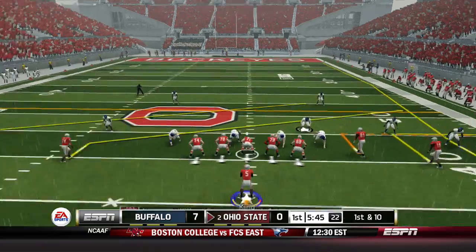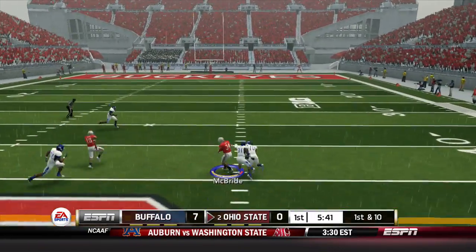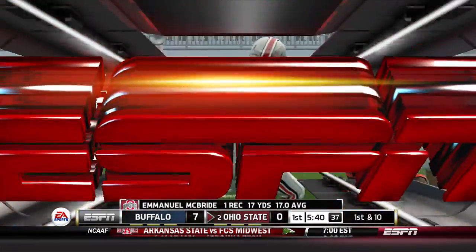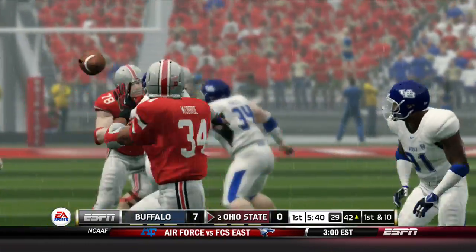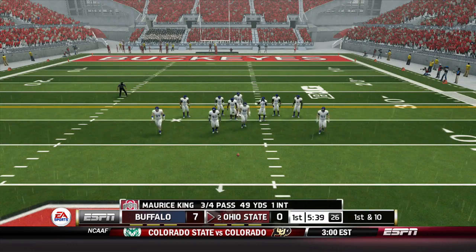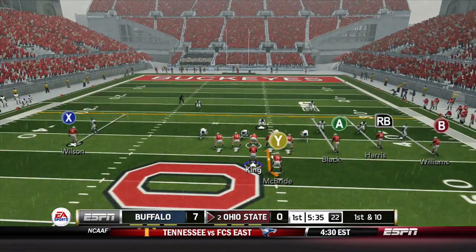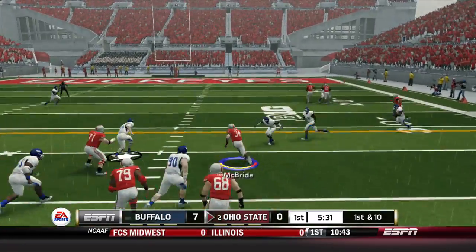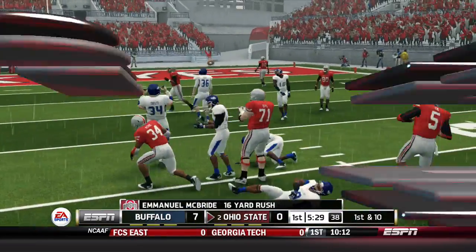Over the middle. Running back's got it. He's tackled right around the 42-yard line. You know, if you use him in this offense the right way, it's almost like you have an extra wide receiver. He's that good. He's at the 30, makes it out to about the 26.